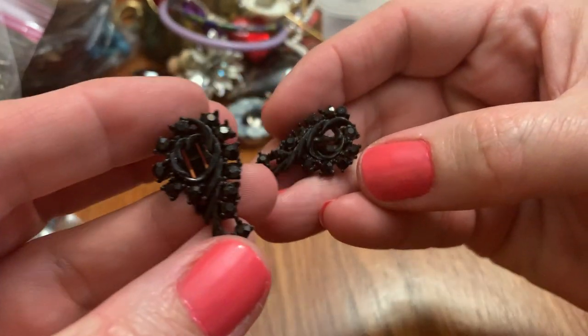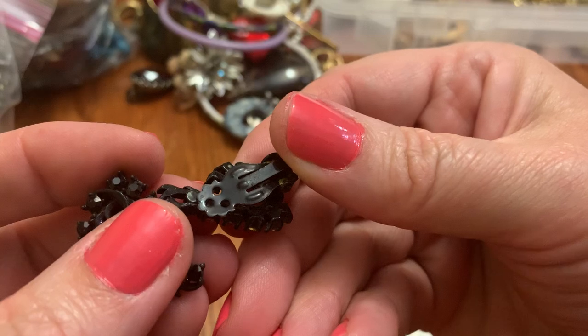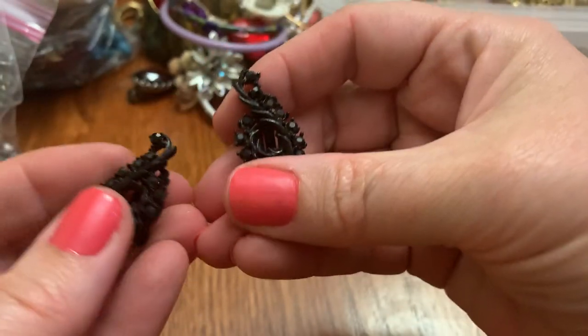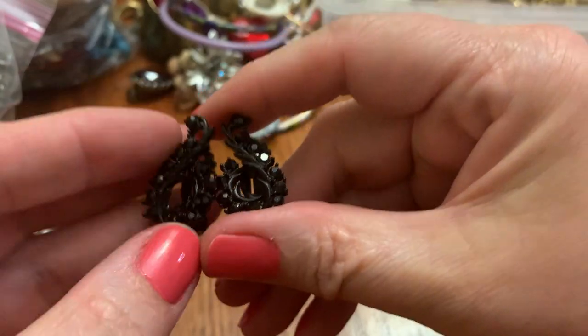Yes. With the black spinel, possibly. Or just black stones. These are pretty. They would go like that, kind of up the ear. Very nice.